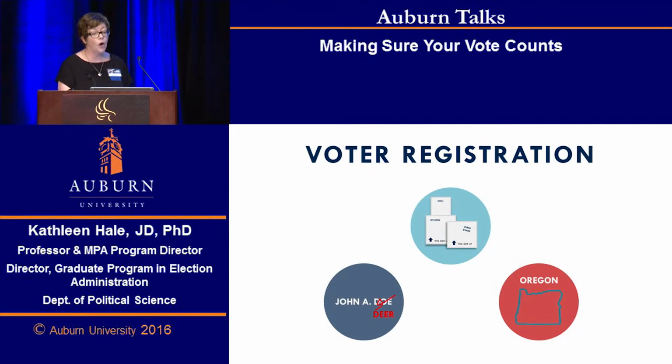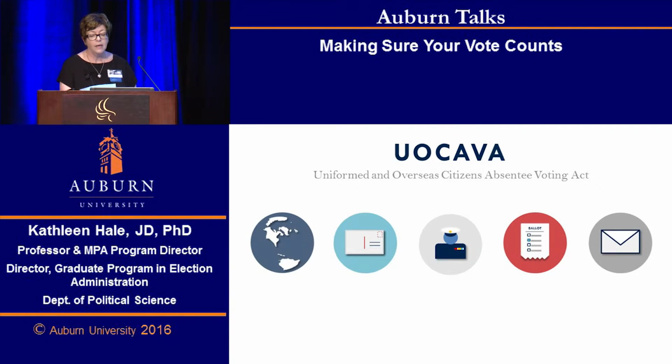In every state, you can also register when you get a driver's license or when you apply for public services, including services related to a disability. Oregon has taken an entirely new approach by passing a law that automatically registers voters when they apply for a driver's license. Some people face particular challenges in registering.